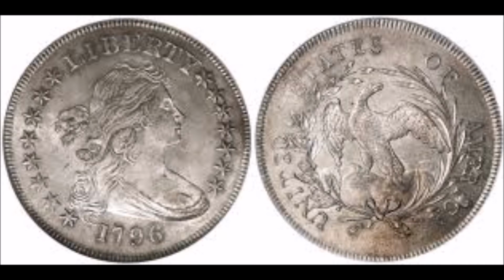The flowing hair dollar was minted from 1794 until 1795, and this picture here shows the Draped Bust dollar, which took over in 1796 for the new design for the silver dollar. Now, the coin that sold for over $10 million was a very rare example of the 1794 silver dollar. It was in very good condition, and it had the silver plug in it, which I believe was the only one known as that one that was sold.